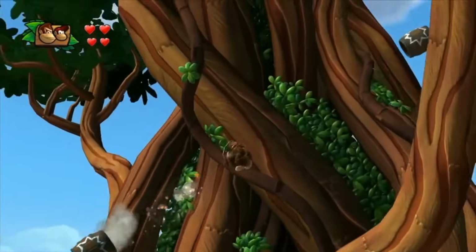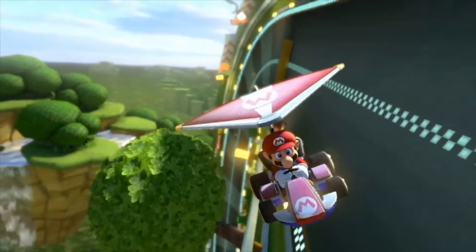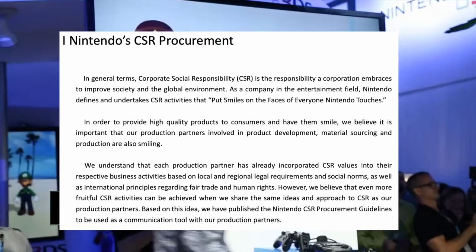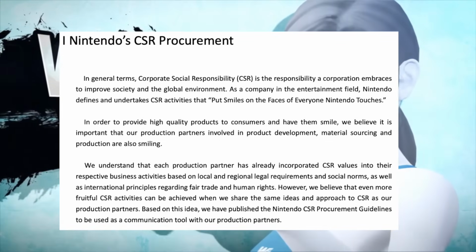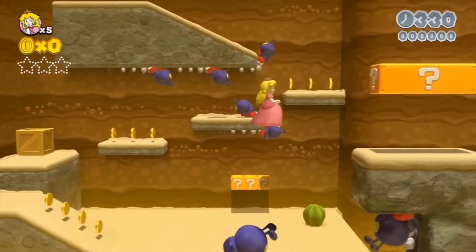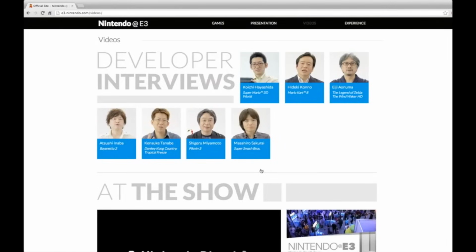Nintendo also has a reputation to maintain, and its website contains a detailed document on corporate social responsibility around procurement, with guidelines highlighting, of course, their aspiration to put smiles on the faces of everything Nintendo touches. As the document states, "In order to provide high-quality products to consumers and have them smile, we believe it's important that our production partners involved in product development, material sourcing, and production are also smiling. We understand that each production partner has already incorporated CSR values into their respective business activities based on local and regional legal requirements and social norms, as well as international principles regarding fair trade and human rights."